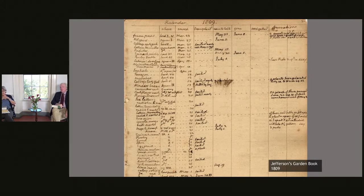This is just one page of that 1809 garden, so there were many more vegetables planted than what you see on this page. And they weren't all failures. This is kind of an indictment, but I think overall the successes outweighed the failures. These calendars are recorded from 1809 all the way to 1824, the last year that Jefferson wrote in the garden book. Of course, he believed in planting an overabundance because he said you're going to have a failure. Well, the failure of one thing is repaired by the success of another.